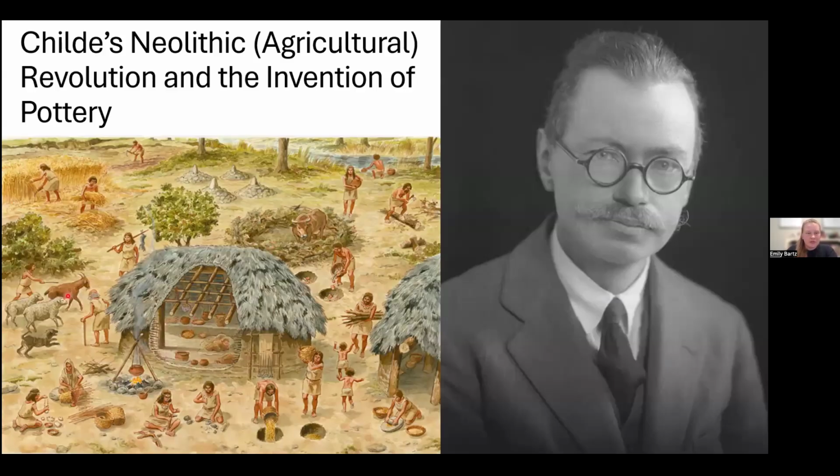So way back in 1936, V. Gordon Childe proposed this idea for the adoption of pottery in the Fertile Crescent in Europe. And his idea was that pottery was one of these technologies that hunter-gatherer societies needed in order to settle down, stop moving with the seasons, and start living in villages and getting into agriculture and sort of those trajectories for what he calls the evolution of civilization. So pottery is one of these technologies that allowed people to store and process big quantities of foods in order to support bigger populations that are becoming more settled.